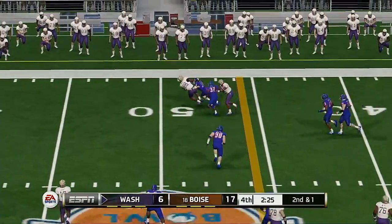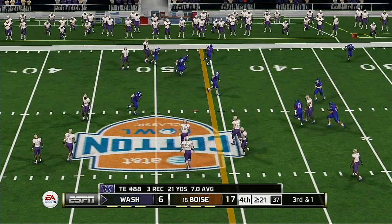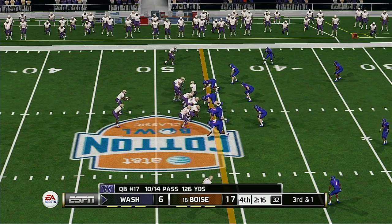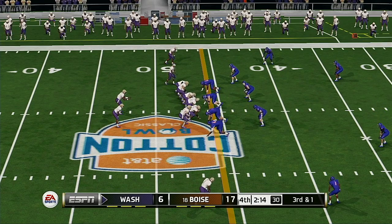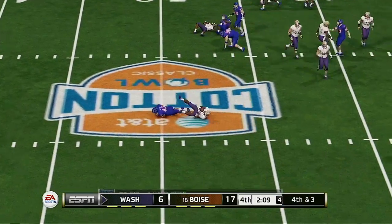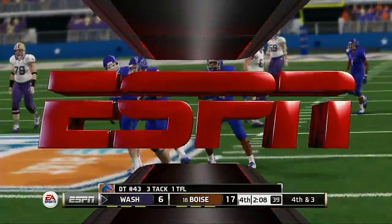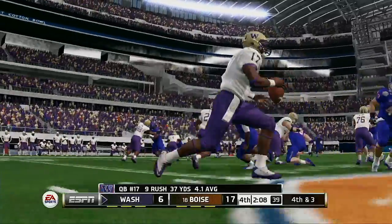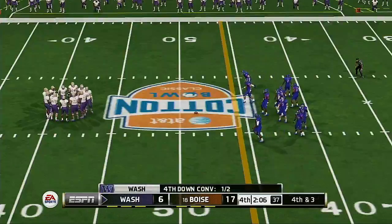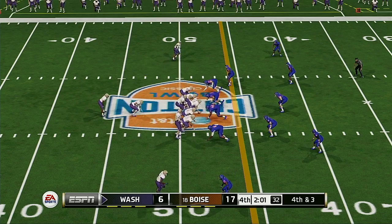Zips it to the tight end. They'll bring him down at the 47-yard line. That'll make it third and one. And they get him in the backfield for a loss. Well, they're looking for another fourth down conversion. They've already gotten one this drive.